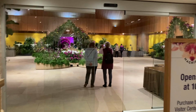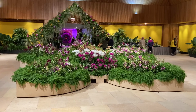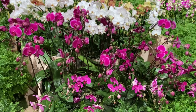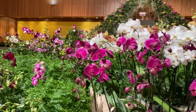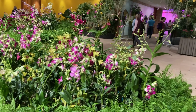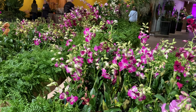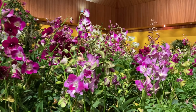The entrance to the show is Nichols Hall. It has a large display of Phalaenopsis, the grocery store orchid, in the center. It is bracketed on three sides with Phalaenopsis-type dendrobiums. On these orchids, the flowers come out of the top of the canes. These dendrobiums can get very tall.